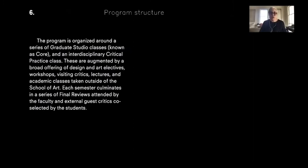The program structure, as I suggested, is organized around this core studio. And then an interdisciplinary critical practice class, which is theory and context and sort of the issues of visual production. These are then augmented by design and art elective workshops, work with visiting critics, lectures, and academic classes taken out at the art school. And each semester culminates in a final review that is attended by faculty and external critics.